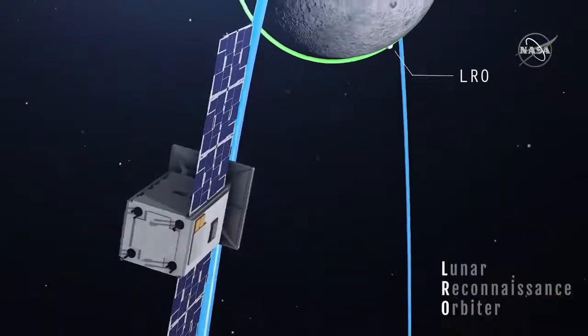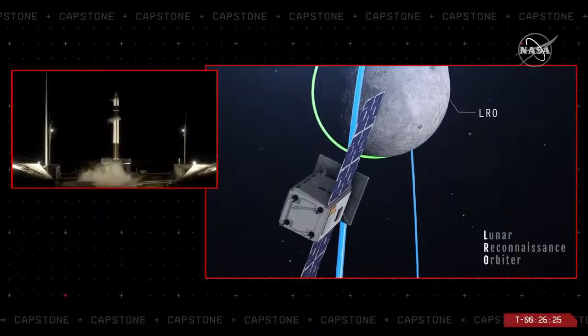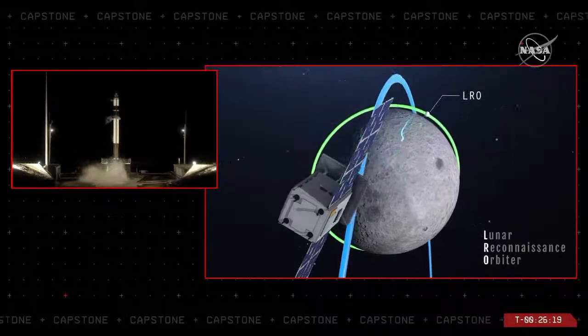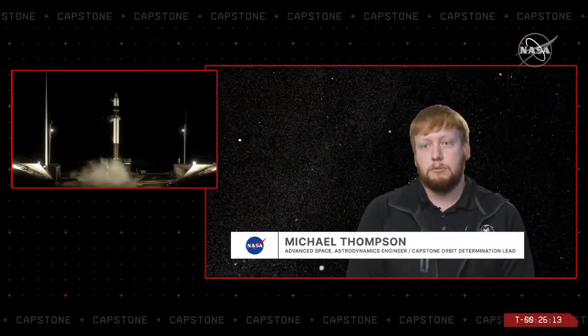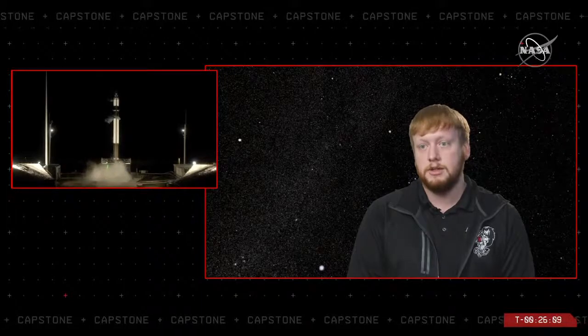Instead of talking to the ground, we can talk just directly with LRO and determine where we are in space, determine our position and our velocity in space. You don't just know that you are X kilometers separated. You can actually estimate the full 6-dimensional state of both of those spacecraft. People have shown that mathematically for probably 15 years at this point, and this will be the first time that we actually get to demonstrate it in space.